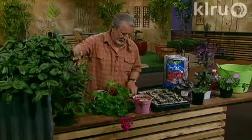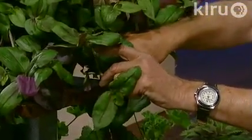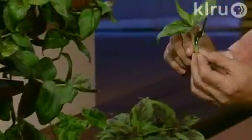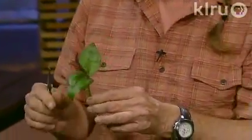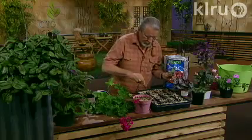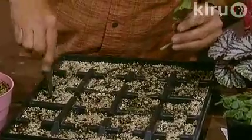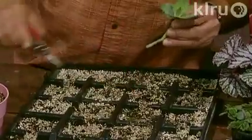So this is a Wandering Jew. This is a multicolor one, and this is a beauty right here. And if you want one of these, you just need to take a little cutting. They need to be about 3 to 6 inches long. The other thing you might need to do is get out here and make a little hole. Now you can use a pencil, or you can use any sharp object to pre-make that hole. You don't need rooting powder.